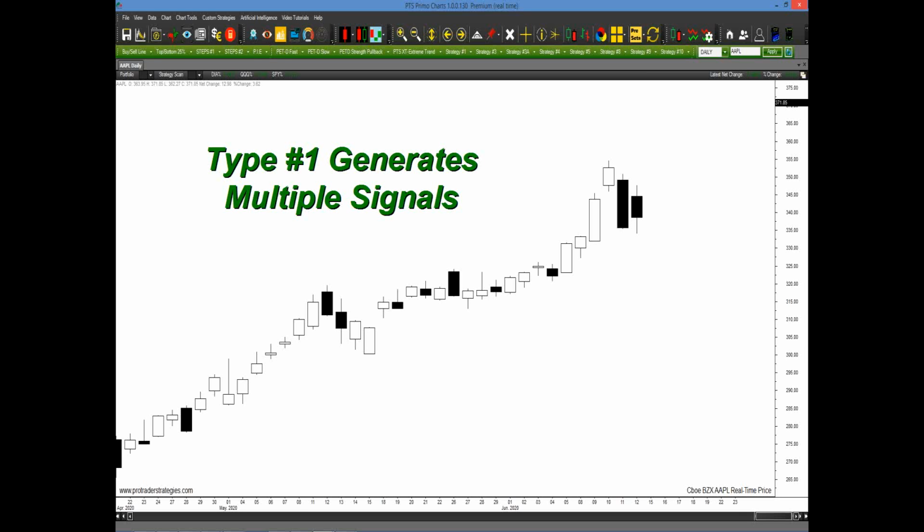For example, type 1 types of trades generate multiple signals, all right? So if you're a type 1 type of trader, you like to trade certain strategies, certain methods that generate a lot of signals like this. And this is what will make you happy.